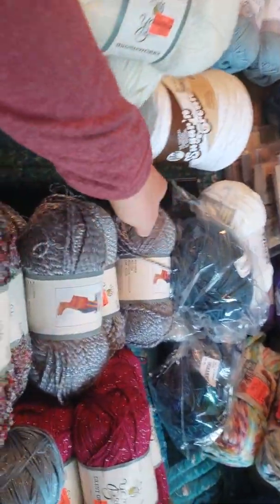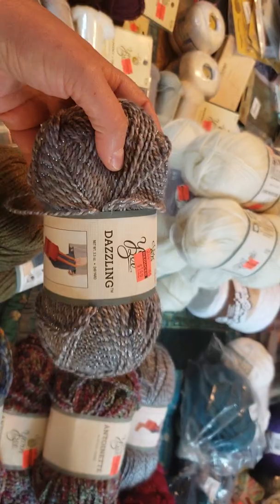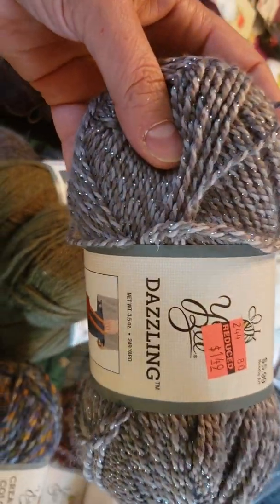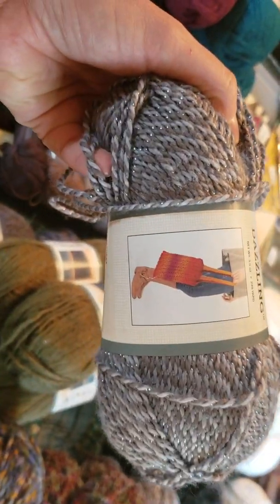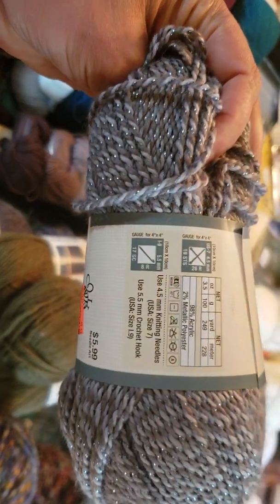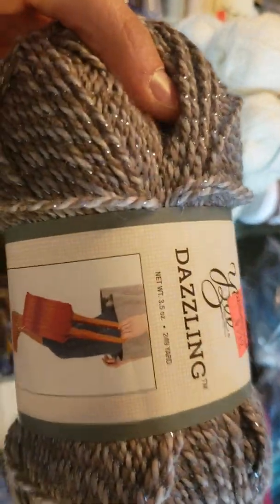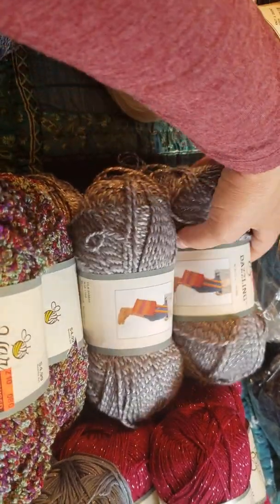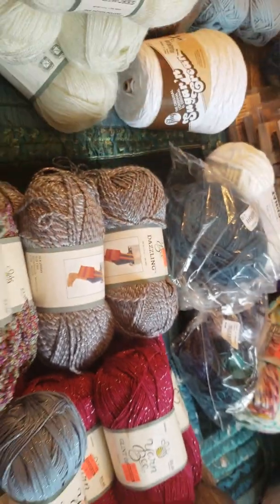Okay, what else now? This Dazzling, which they have in other colors that I love. But this was the only one that was on clearance. And what did I get? 4 of these. And this is kind of a blue and gray color. I'm not sure what I'm going to do with it, but look how cute it is. For most of these, obviously I got what they had. So if they had decent yardage, I grabbed everything. Anything that I got, I basically got everything of it.